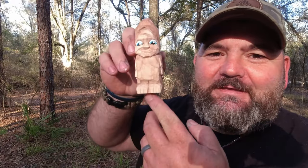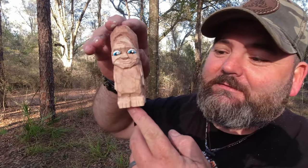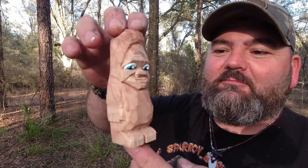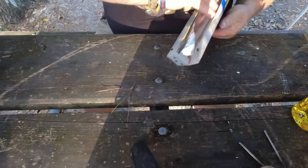I don't know if we'll get a chance to sight anything tonight, but I did sight this little, I guess this is a little Bigfoot, a little foot. Jimmy carved this while I was carving my one carving. This is the second thing he carved and painted, but yeah, turned out pretty cool though.